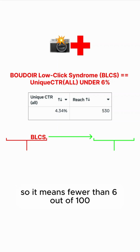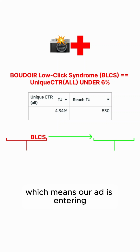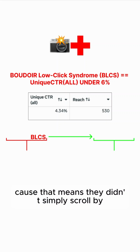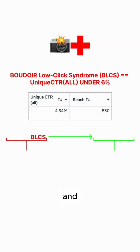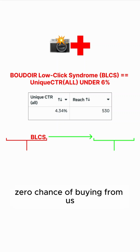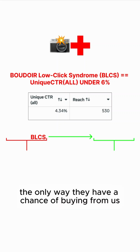So it means fewer than 6 out of every 100 women are clicking somewhere on our Boudoir Facebook ad, which means our ad is entering fewer than 6 out of 100 women's brains. Because if they clicked somewhere on it, that means they didn't simply scroll by. And that means fewer than 6 out of every 100 women actually have a non-zero chance of buying from us, because the only way they have a chance of buying from us is if our ad enters their brain.